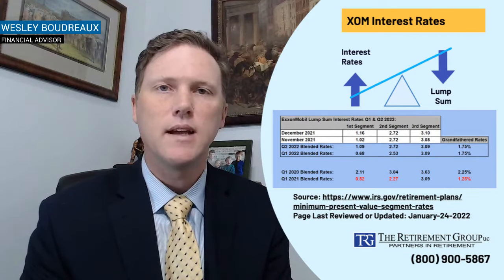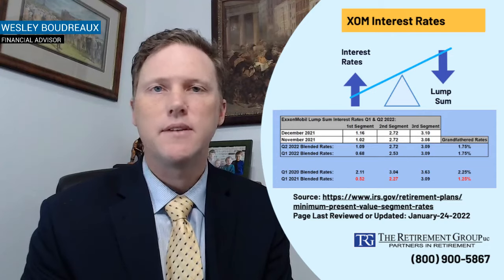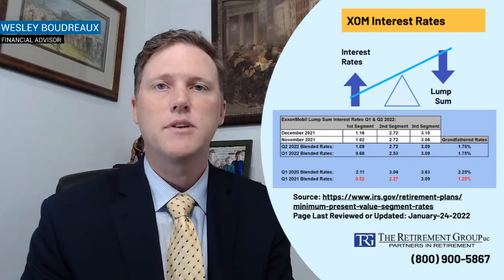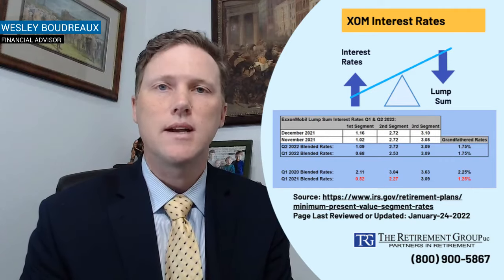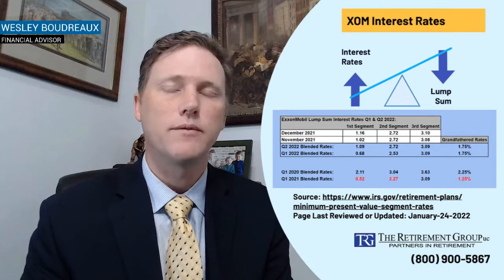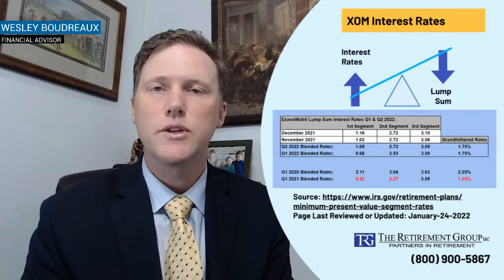Actually working with two right now that are in the process of transitioning, but you have to be over 65 and over 25 years of service to be grandfathered. And what happens there is they use a lower interest rate, which is tied to the 30-year Treasury. Right now it's at 1.75% for both the first quarter and the second quarter of 2022.